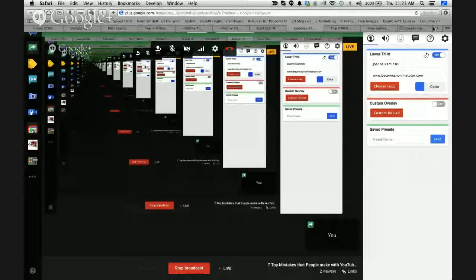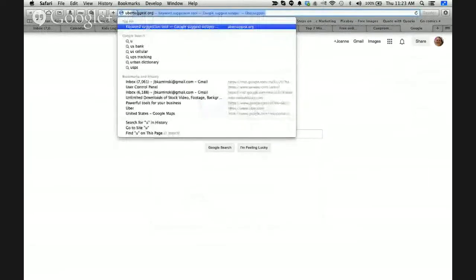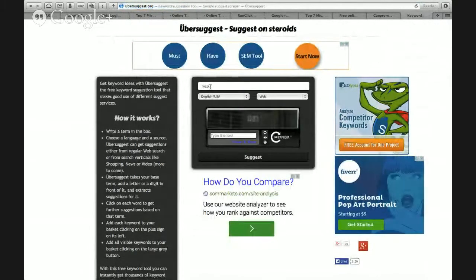And what that looks like. So I go to ubersuggest.org, and I just type into the query here, MAPS testing reading. You do have to type in the captcha, and then you click on suggest, and it's going to give you some additional ideas of keywords that people would look for if they were looking for MAPS testing reading.